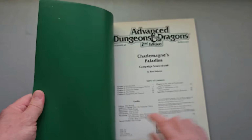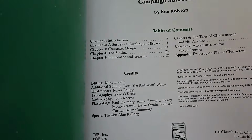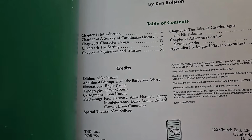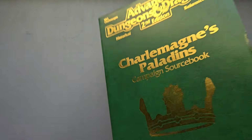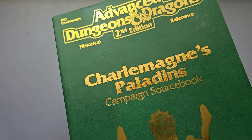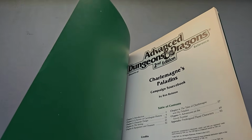So it gets into the credits. The editing was done by Mike Brolt, and we've talked about him before on the channel. And the illustrations here were done by Roger Ropp. Now, we haven't talked about Roger, so let's briefly go over him. Roger unfortunately died in 2019, at the age of 56, which is really sad.